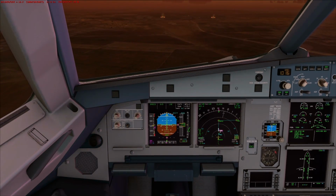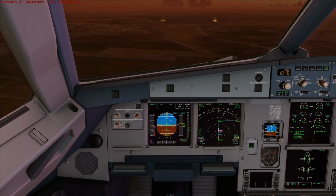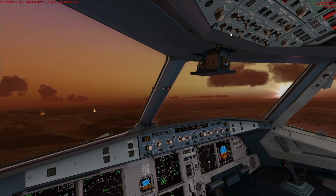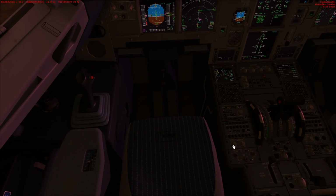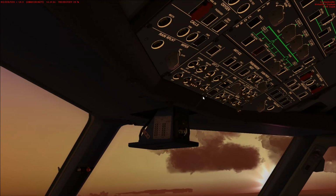Ground spoilers. So we can arm the ground spoilers now, I would say. Set. Auto brakes. Medium. Exterior lights. Oh, forgot to turn on the landing lights. Dome light can be turned off now. Exterior lights. The background lights need to be turned on, and nose light needs to be turned on.